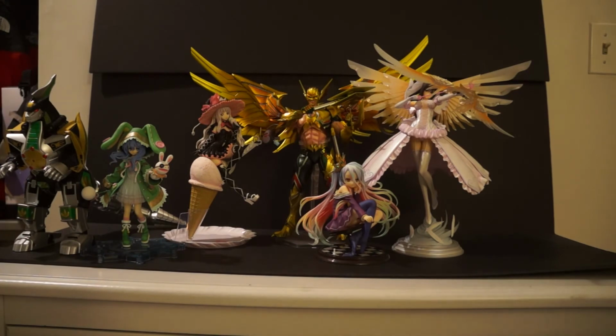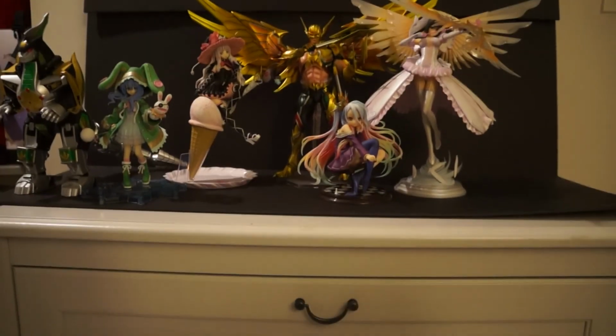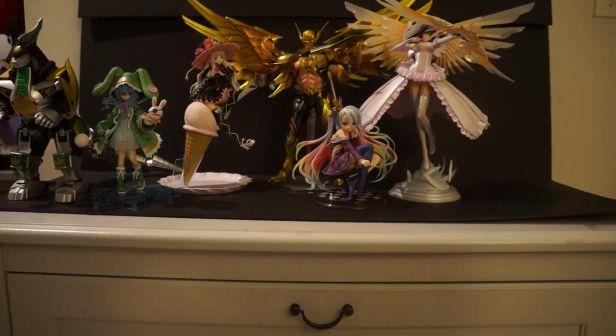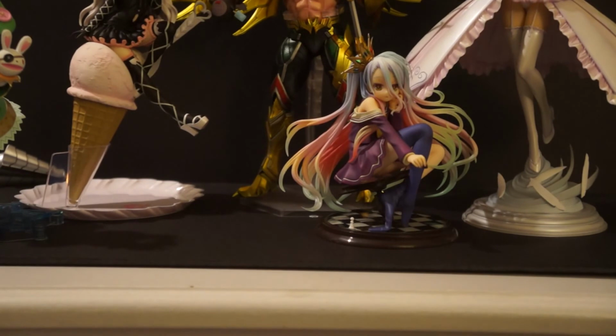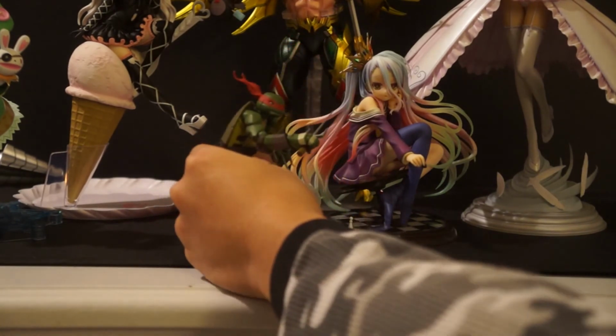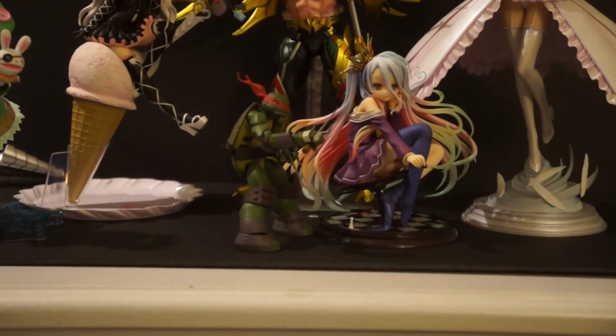Now up next, let's talk about some more smaller scale figures, and I'm gonna have to zoom in for this because these guys are pretty tiny compared to my scale figures. So I'm gonna zoom in, and I'm gonna put this next one right next to this beautiful Shiro figure. So we have from the Revoltech line, Raphael, from the TMNT hit TV show from Nickelodeon, and it's from Revoltech, like I said.